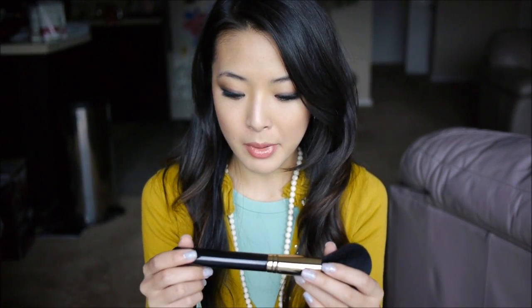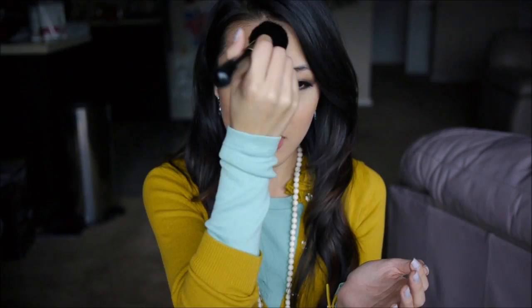First of all, I really like the Sigma F30 powder brush. As you can see, it's huge. So what I like doing is for loose powder especially, I'll do this and then I'll just either pat it onto my face like that or like this, or I'll even swirl things onto my face like that.